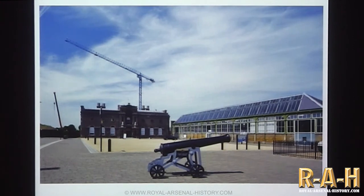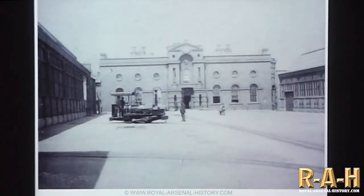Okay, one more view of this. There we are, 1885. What's now the Greenwich Heritage Centre with its nice cast iron fabricated structure is still there. Another very similar building is over here, but an even better one. It's got a very nice ornamental frieze along the top of it.